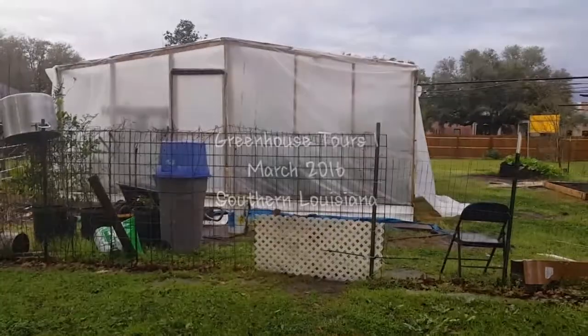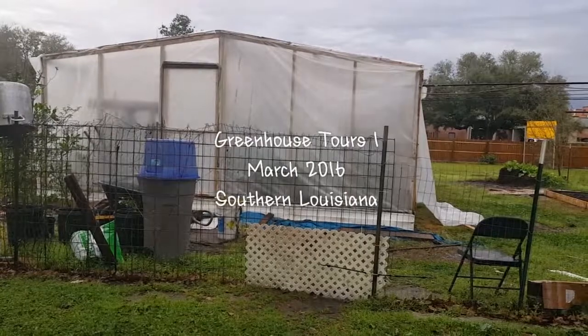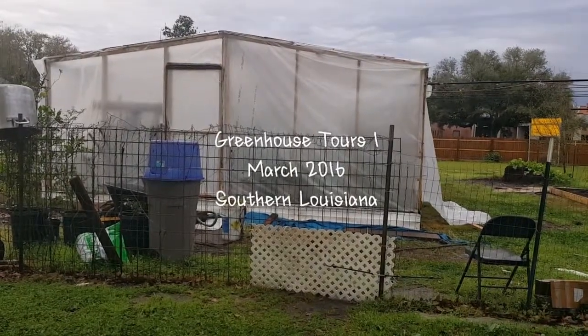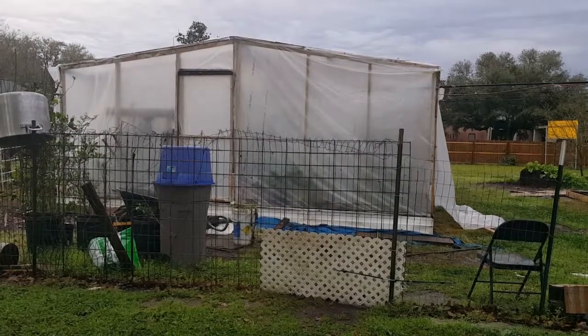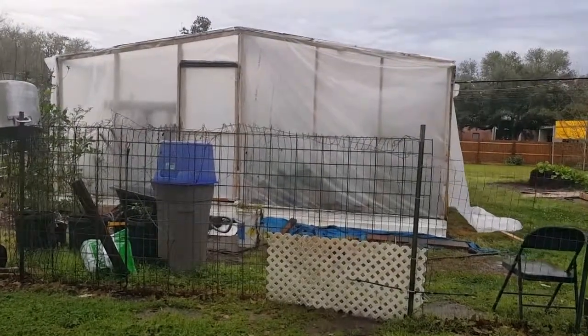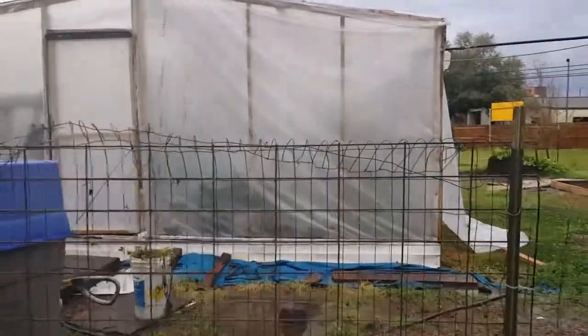Hey guys, this is 7 o'clock in southern Louisiana, and today I'm just going to do a walk around my greenhouse that I built last October. We had a really big rain thunderstorm last night, so you see it a little wet here.